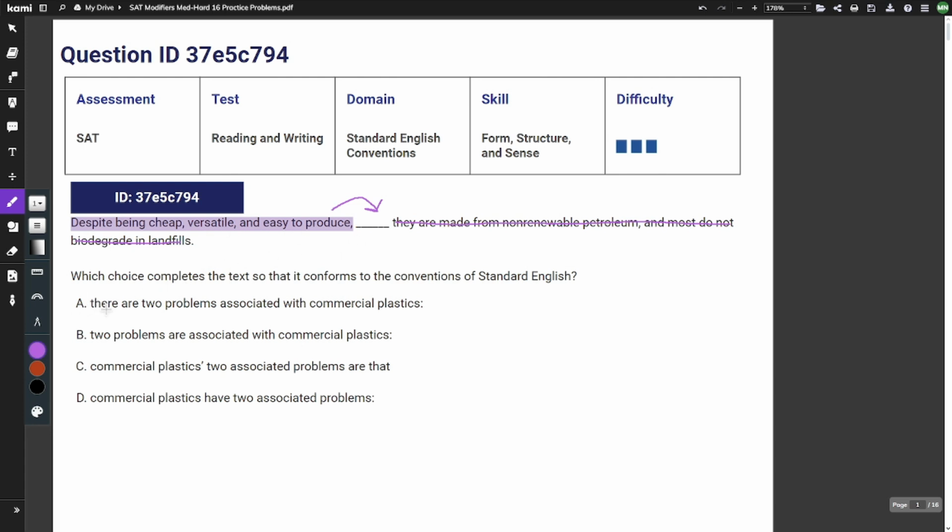A. There, that's our first noun. So is there cheap, versatile, and easy to produce? That doesn't make sense. So it's not going to be A. B. Two problems is our first noun. So are two problems cheap, versatile, and easy to produce? Once again, it doesn't really make sense. So it's probably not going to be B. C. Commercial plastics, two associated problems. That's our first noun. Are commercial plastics, two associated problems cheap, versatile, and easy to produce? Once again, it doesn't make sense.